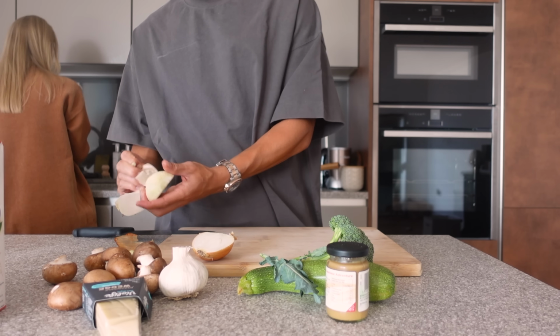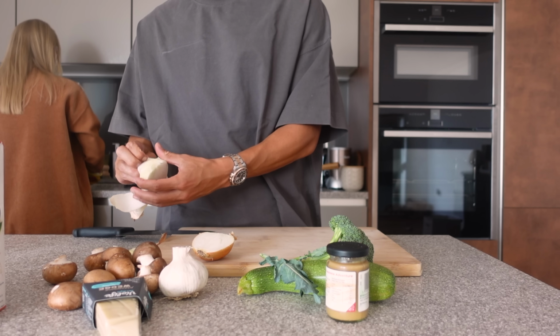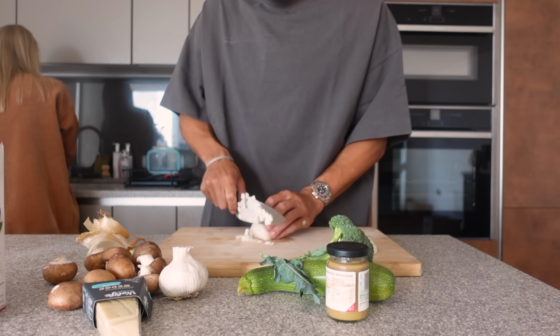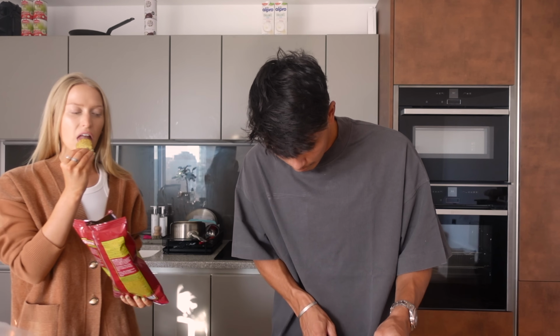Dinner has always been and always will be one of the best parts of the day. Chatting, listening to music, cooking, playing with Rue, snacking, I just love this time of day.